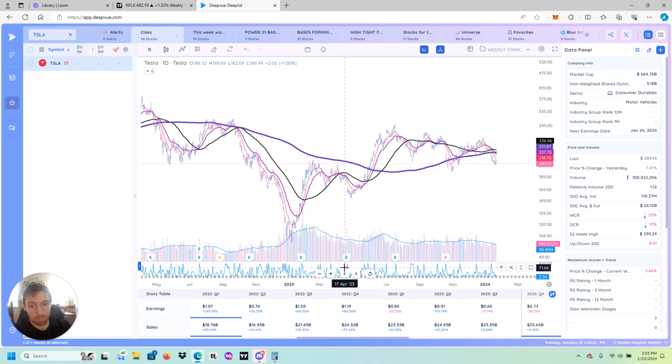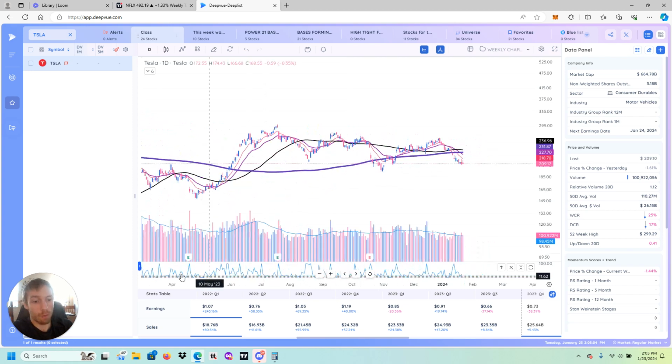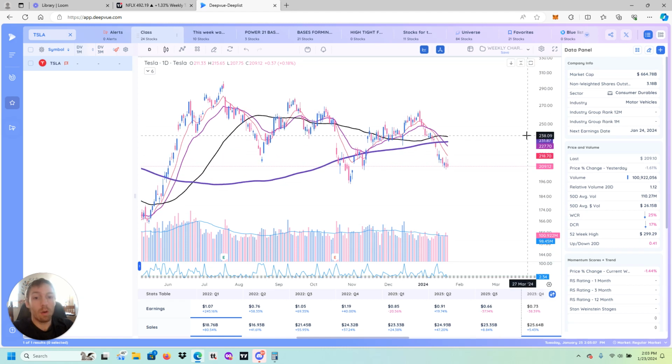If we want Tesla to go higher for earnings, and I don't know the exact date of when the Cybertruck was released, I'm not into it like that. But if we see Cybertruck sales in this specific earnings quarter, and Elon's like, man, we sold way more Cybertrucks than we ever expected, the demand is huge, it's going to run. It's probably going to 230, 240, somewhere at least to this 200 EMA.